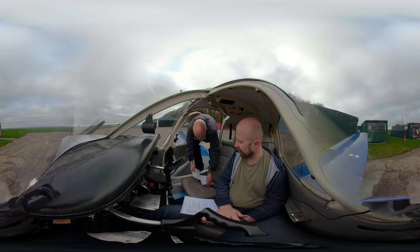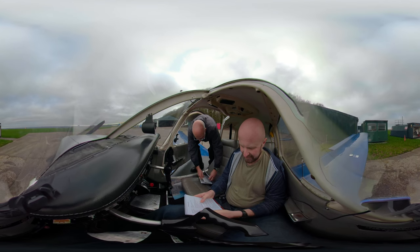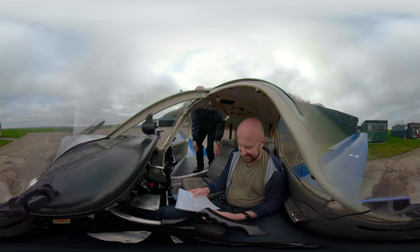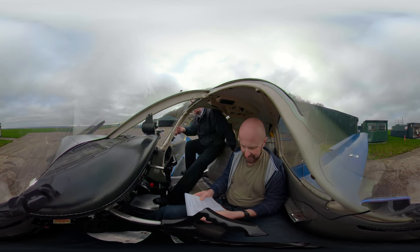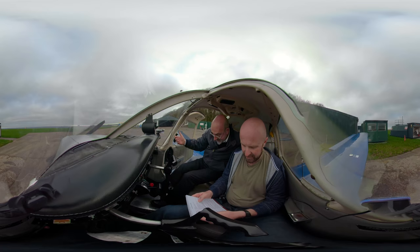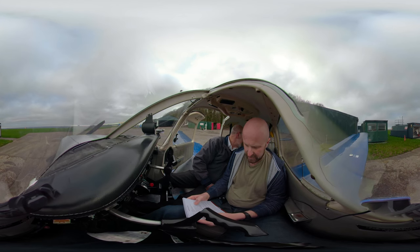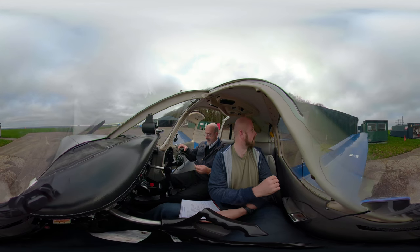Right, so how are we doing with the checks? Oh, sorry, I'm gonna do them right now. Okay, my apologies. Right, so pre-start and starting. Seat adjusted and locked securely into place. Hatches and harness closed. Adjusted, secured. Right, so I need to get the 3-point.